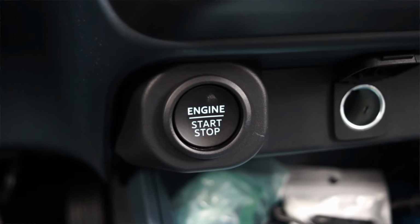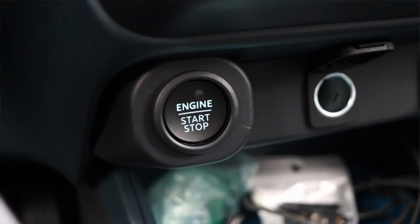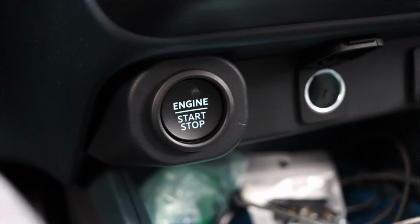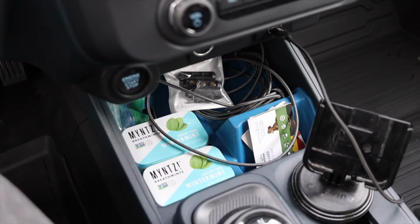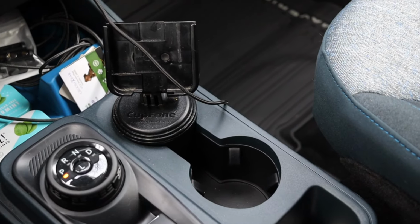So the Maverick has gotten rid of any physical keys. You used to still be able to get a Maverick with a physical key. They've done away with that in terms of push to start. Power parking brake and traction control off, and off to the right we have cup holders.